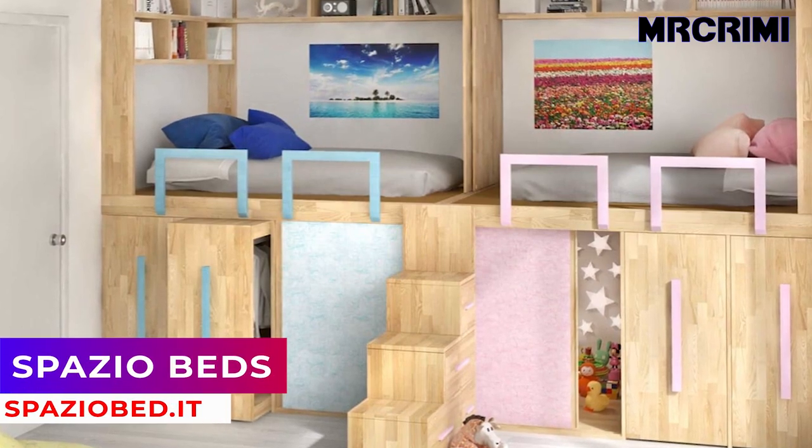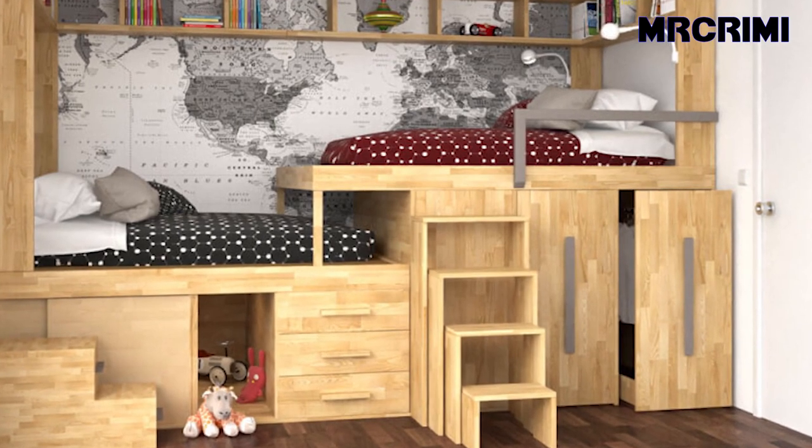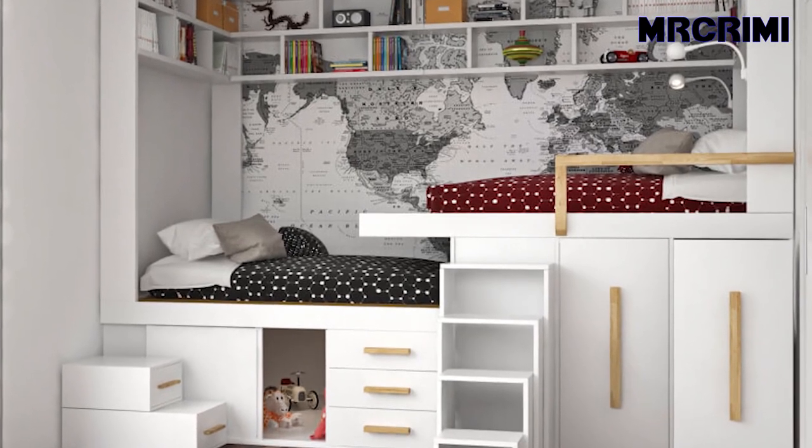Spazio Beds. The Spazio Beds is a practical and stylish piece of furniture that combines sleeping and storage space into one innovative design.